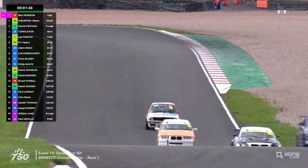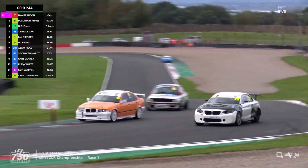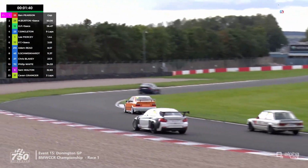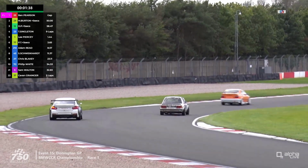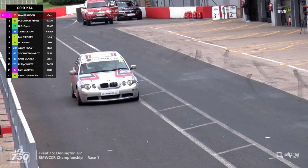Looking like this is going to be a 12-lap race then. Ben Pearson, working lap. He's slowing. Now, oh, he's slowing. The leader's slowing. That changes things. So he had this lead of 50 seconds at the end of the previous lap over Mark Burton. Now, is he going to make it to the end?